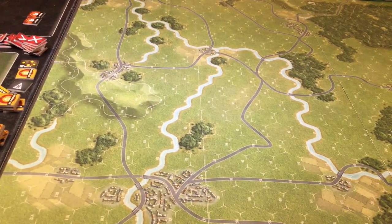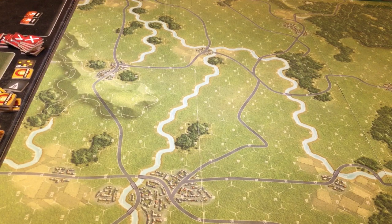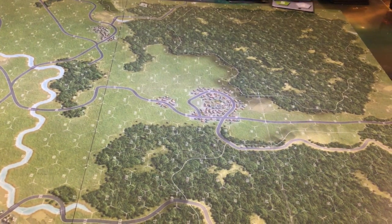We can talk about that, what breakthrough is, in a little bit. I don't want to go over rules in detail. I will just explain as we need to. Suffice to say, most likely they're going to be going down the middle of the map.